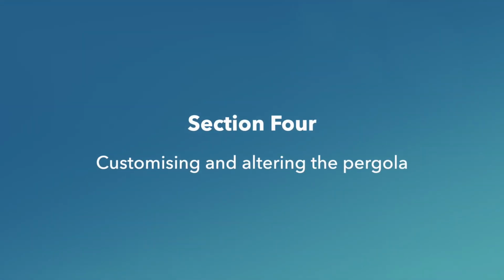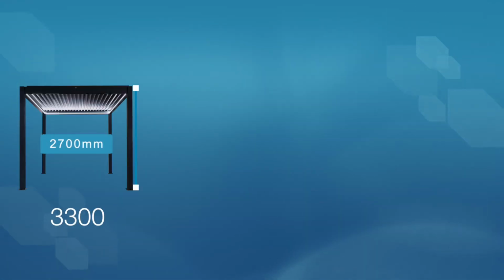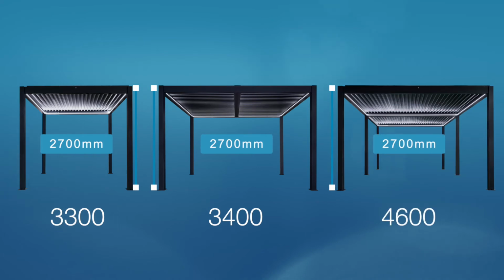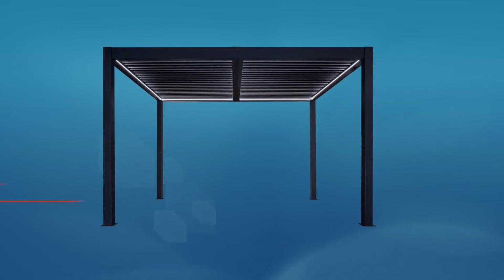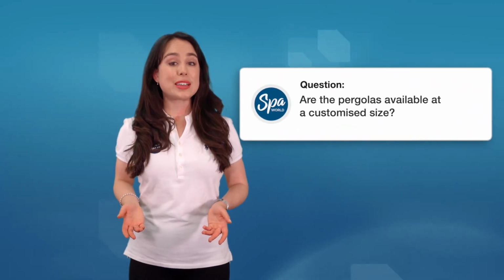Section 4. Customizing and altering the pergola. Are the pergolas available at a lower height? The Vortex 3300, 3400 and 4600 all have an exterior height of 2.7 meters. However, it is possible to cut down the post height, and we suggest that you first speak with a builder or engineer. Are the pergolas available in a customized size?